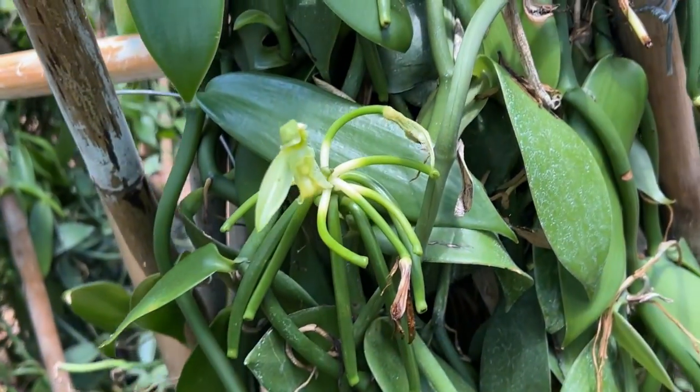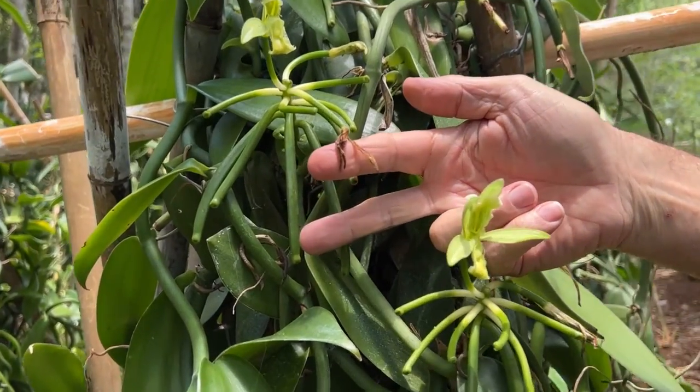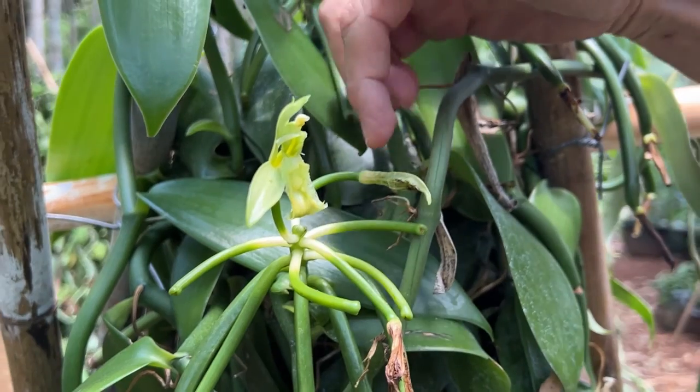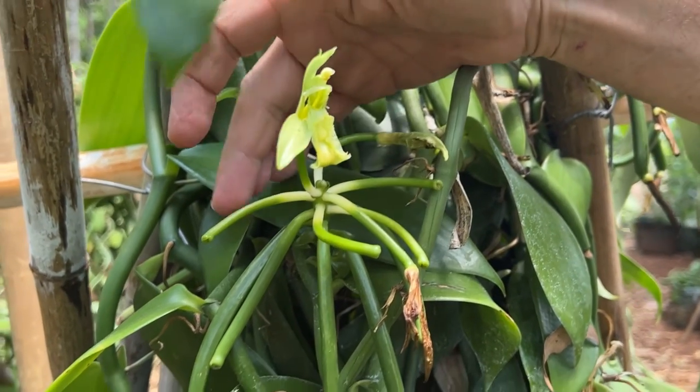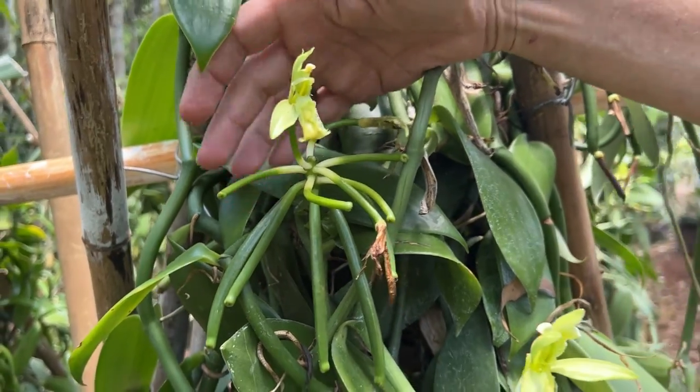Okay. And then tomorrow, that will sag down, and there's one with the flower still on the end. The flower dries out, that will sag down. That was done yesterday, and this one unfortunately looks like the flower fell off and will not become a bean. So they don't all turn into beans.